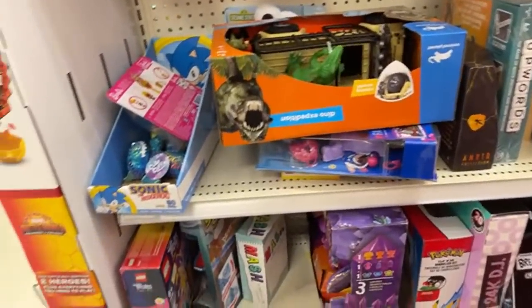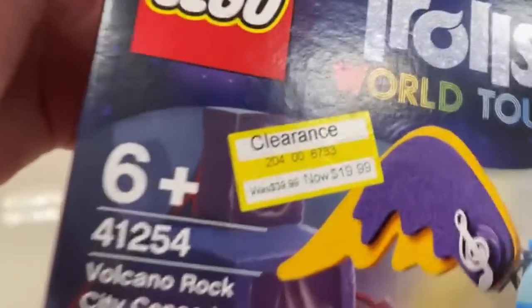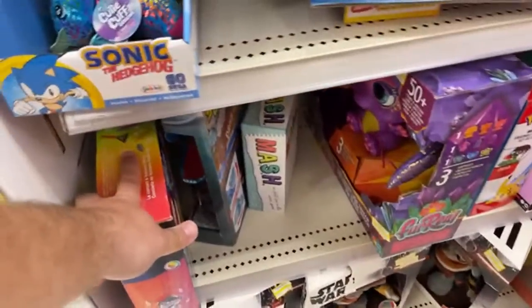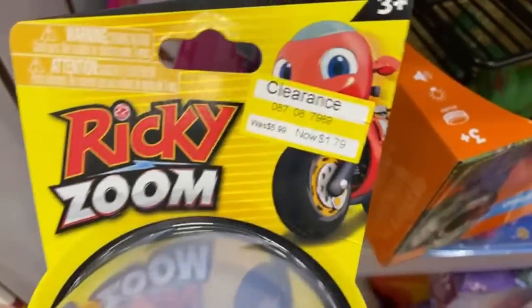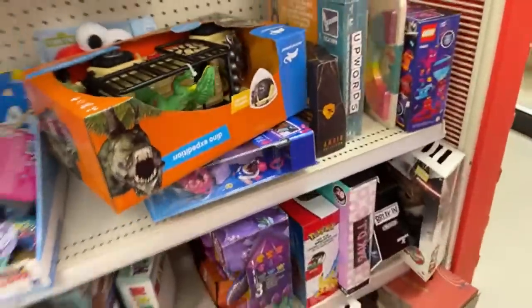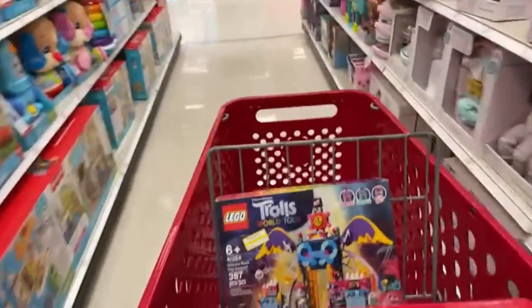Let's see. So down here. See, that's a bad price. Some of these things we're actually gonna bring to the price scanner. They got Ricky Zoom, $1.79, but it's not gonna be good. I wonder what this Lego is. Because believe it or not, I haven't seen Target have any Legos on clearance. This is the first time.